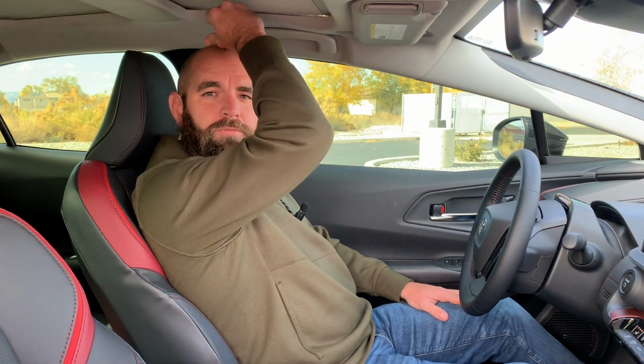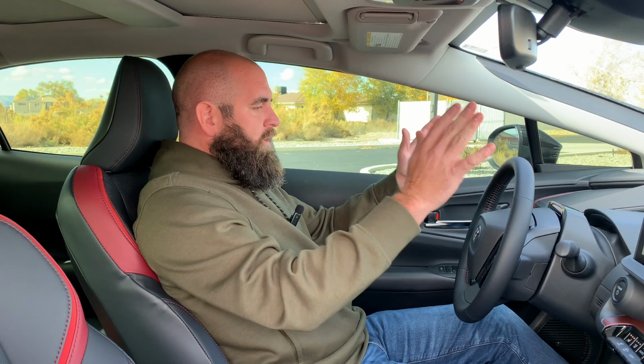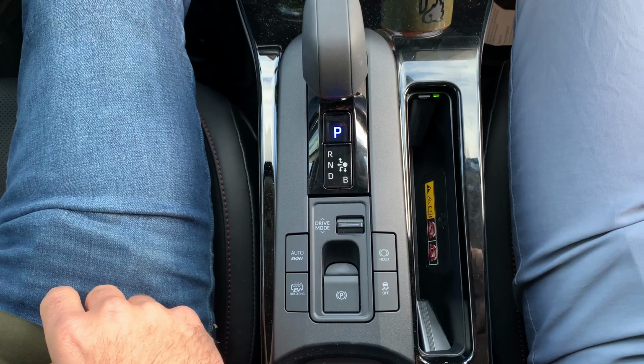Not a ton of headroom. They lowered the roof line, like I said, so you did lose a little bit of headroom, but pretty good, pretty comfortable. Now, inside, let's talk about what this one has, which is an XSE. It has pretty much everything that they offer: heated seats, cooled seats, heated steering wheel, auto headlights, defrost, all that stuff. It also comes with a driver assist of Safety Sense 2.5, I believe. So that's pretty nice.